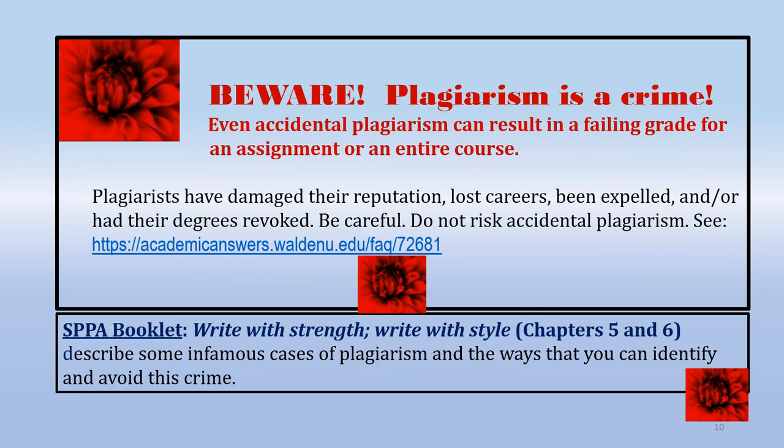Warning, warning, beware, plagiarism is a crime. Even accidental plagiarism can result in a failing grade for an assignment or an entire course. Some plagiarists have damaged their reputation, lost their careers, been expelled from the university, or had their degrees revoked. Be careful. Do not risk accidental plagiarism. See this guide on this page, and also see chapters 5 and 6 of the SPA booklet to learn about some infamous cases of plagiarists and their dire consequences, and also the ways that you can identify and avoid this crime.